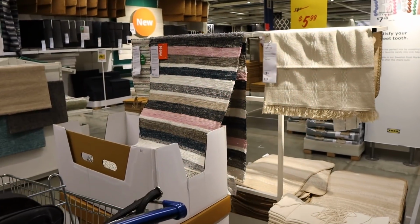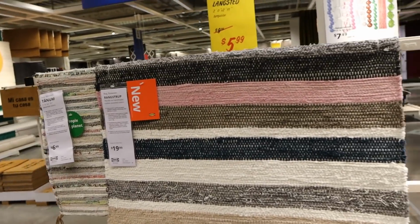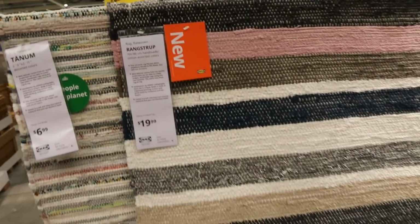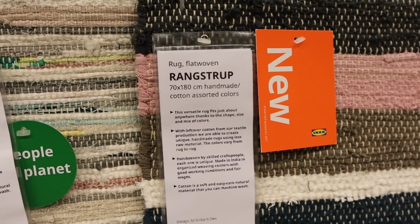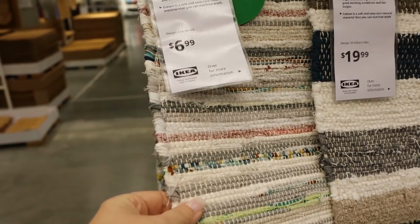I feel like every time I come to Ikea, they have out new rugs. This one right here is only $19.99, and it's a big size. Let's see what it is. 70 by 180 centimeters. And then they also have this one, which is really cute.